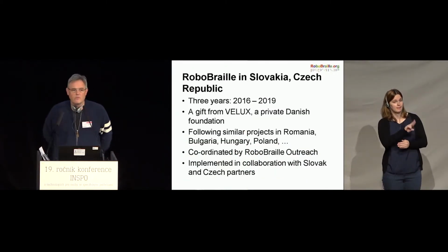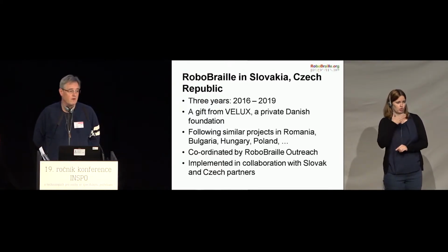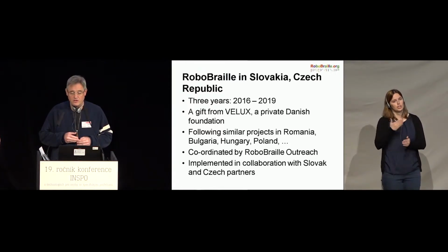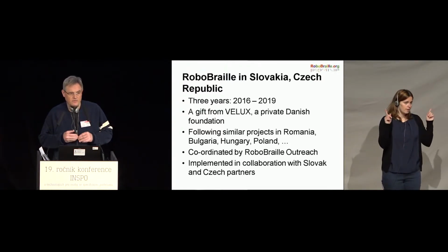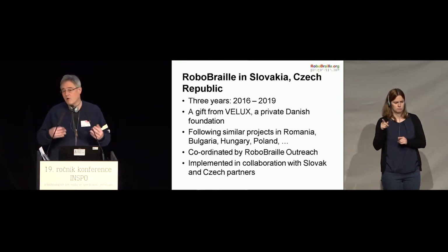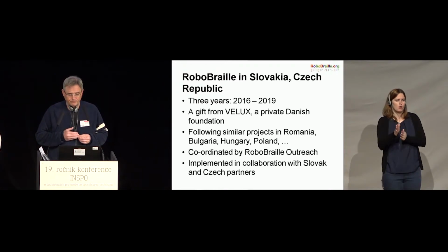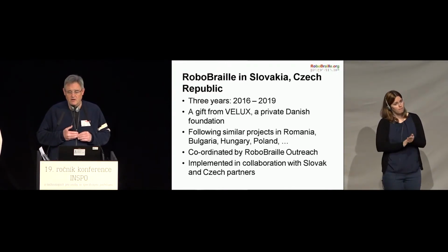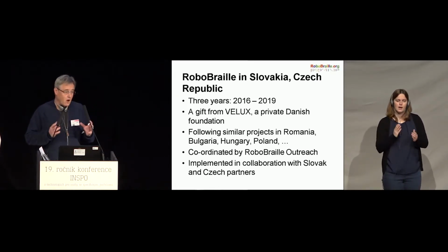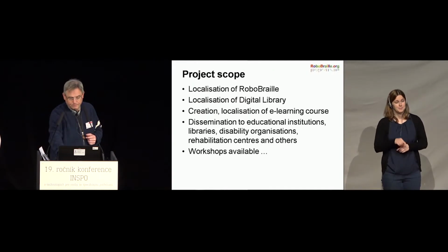As Tanya mentioned, we are here mainly because of a 3-year grant we got from the Velux Foundations, which is a set of very large foundations in Denmark. This project follows similar projects that we have done in Romania, Bulgaria, Hungary, Poland, also in Greenland, rolling out in Eastern and Central Europe. It is coordinated by RoboBraille Outreach, and as Tanya mentioned, we are doing this in collaboration with a lot of local partners, both here in the Czech Republic and also in Slovakia.